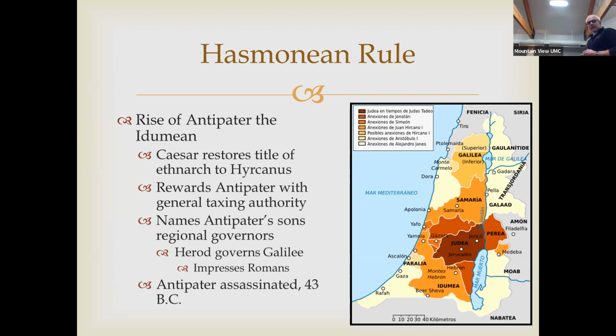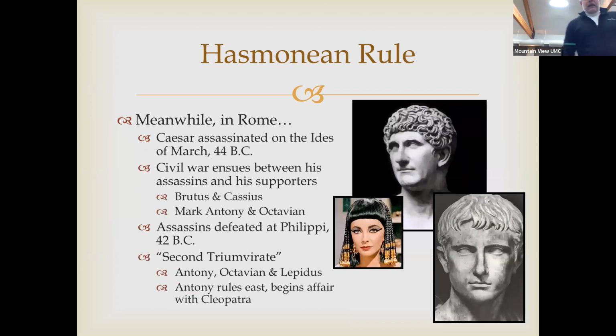So Antipater ends up being assassinated in 43 BC. And at the same time that he's assassinated, we have these events going on in Rome, okay? Caesar himself was assassinated the previous year, 44 BC, on the Ides of March, okay? So after Caesar was assassinated, what happens in the Roman Empire is a civil war ensues between the guys that assassinated Caesar and Caesar's followers.